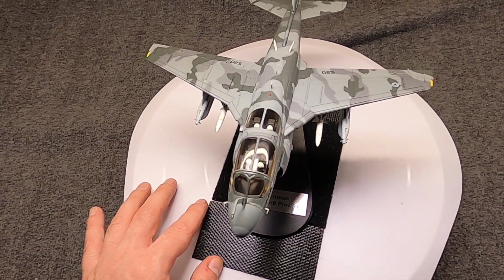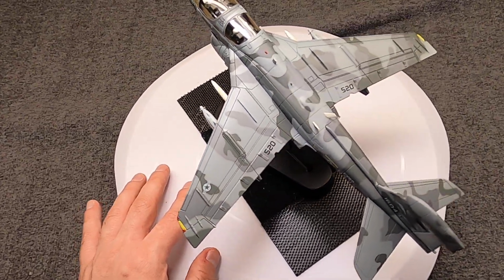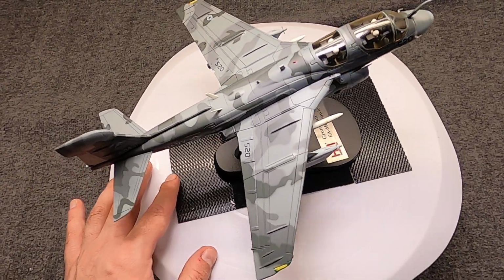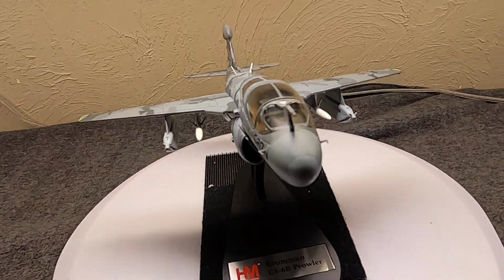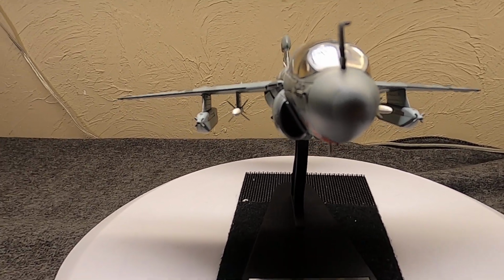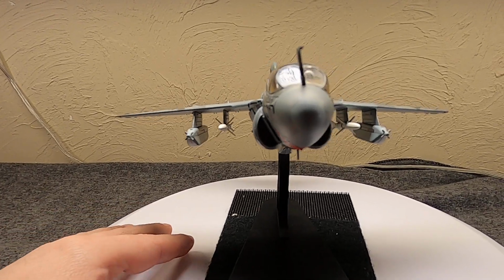So when the War on Terror began in 2001, 2002, there were still about 124 in U.S. Navy and in U.S. Marine Corps service, and these would often operate jointly with Air Force assets and would be a critical part of operations in Iraq and Afghanistan, which is kind of where this model is from here.